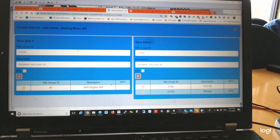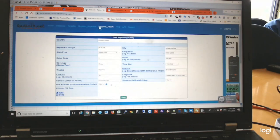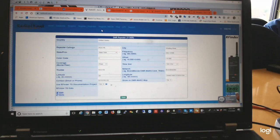talk groups. And what we do is we capture the talk group data and then we send it back to RadioID and share it back so that RadioID can then share it to the rest of the world, because we feel that it's that important that the talk groups get documented, that it should be shared everywhere, to help support the growth and functionality of DMR. So we're working on that.